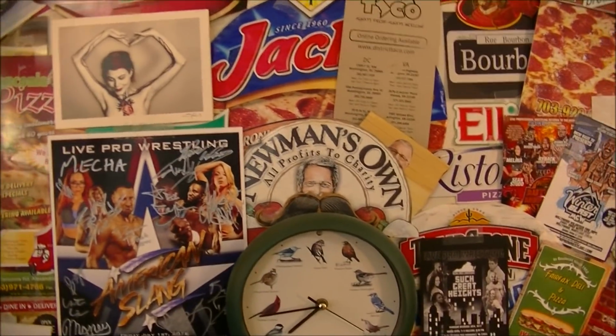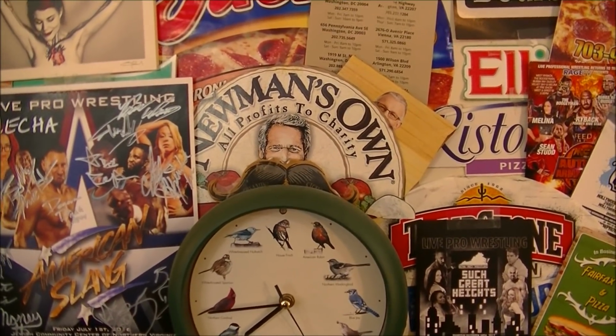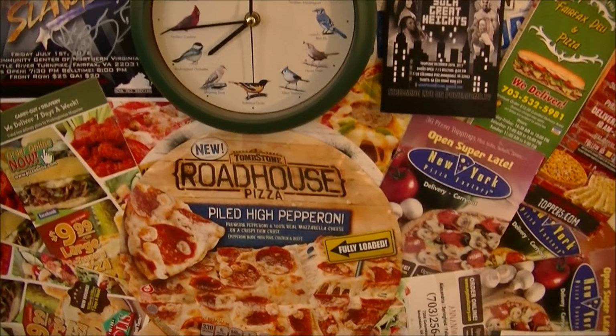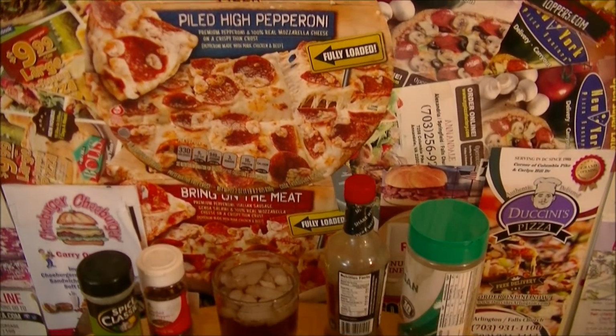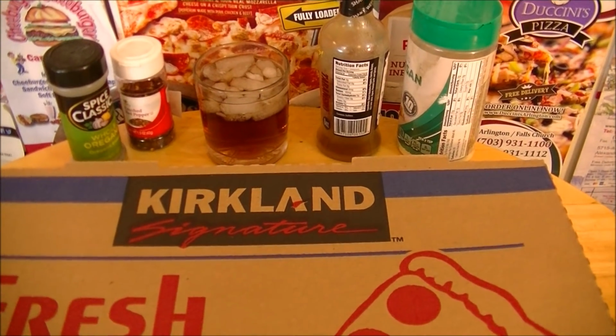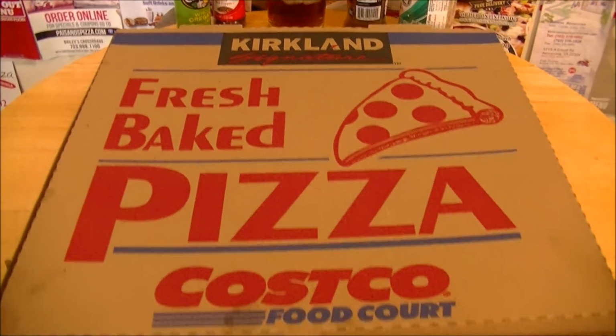And one pizza that I've had in my sights for the entire 5 years I've been doing Pizza Night is pizza from Costco. Well, ladies and gentlemen, I finally went into Costco without a membership, by the way. I don't have a membership there. And scored their Kirkland Signature fresh baked pizza from Costco's food court.